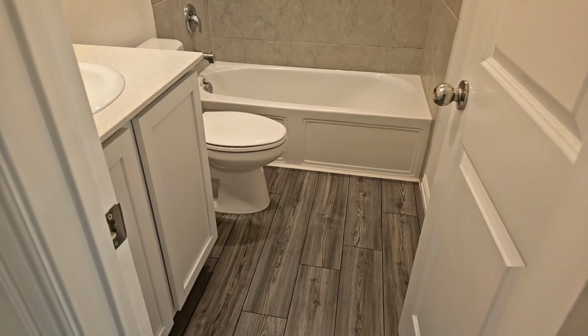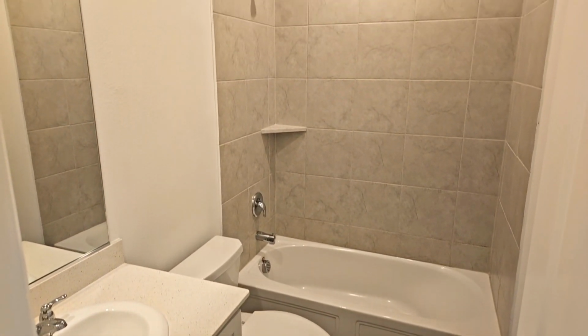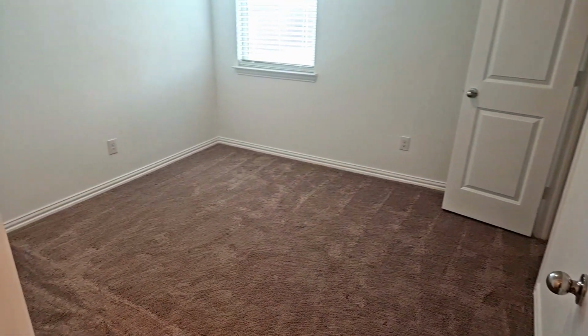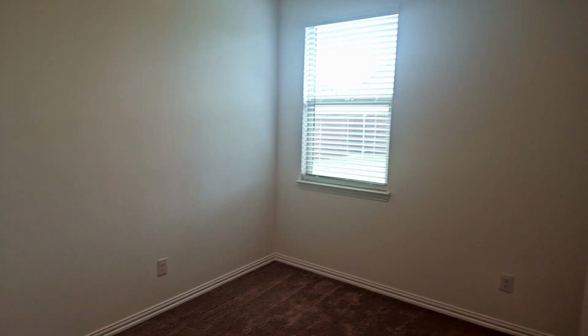Again, you got this hardwood looking tile in the bathrooms, kitchen, living area, and hallways. And in the laundry room, you can see right ahead there. The bedrooms do have carpet. So here's bedroom number 3. This will be a quick walkthrough. This isn't a big house, and it's in really good shape.